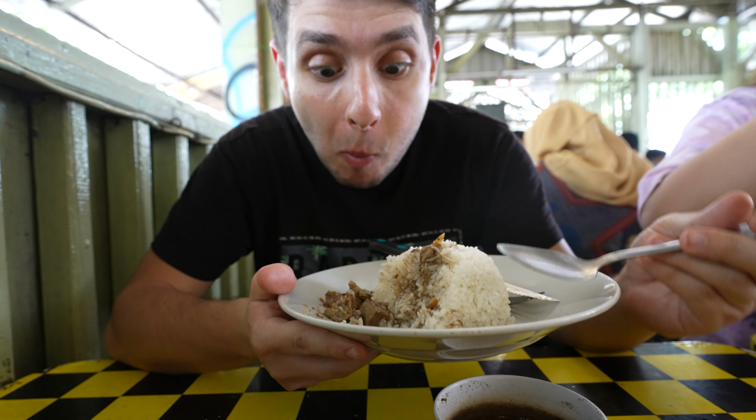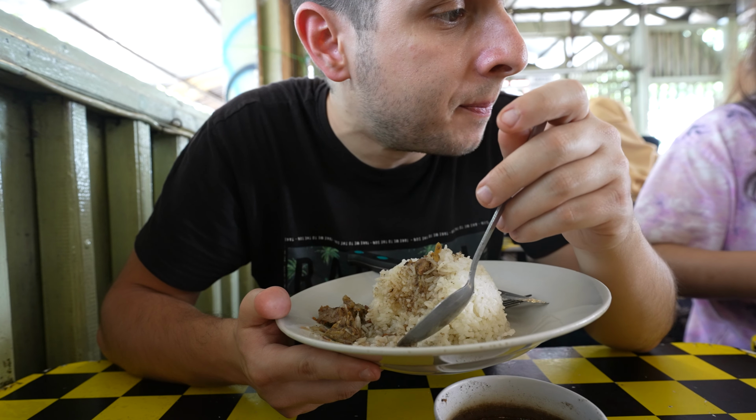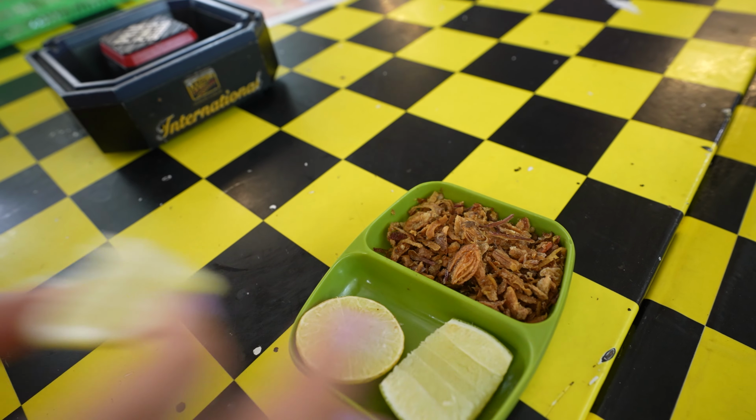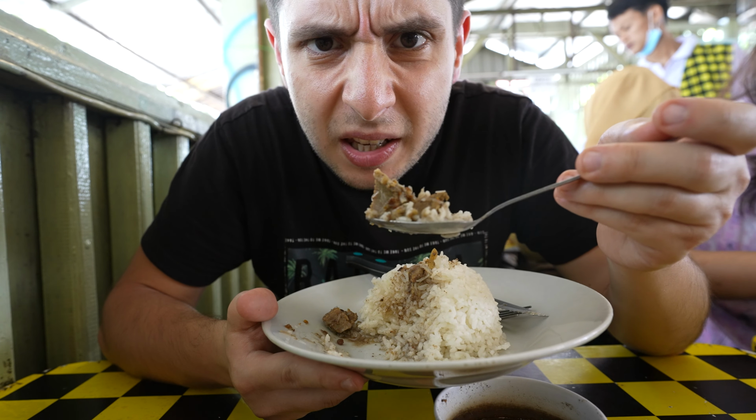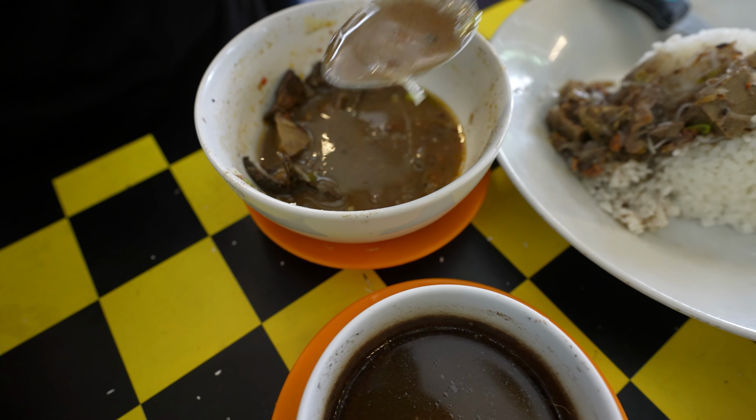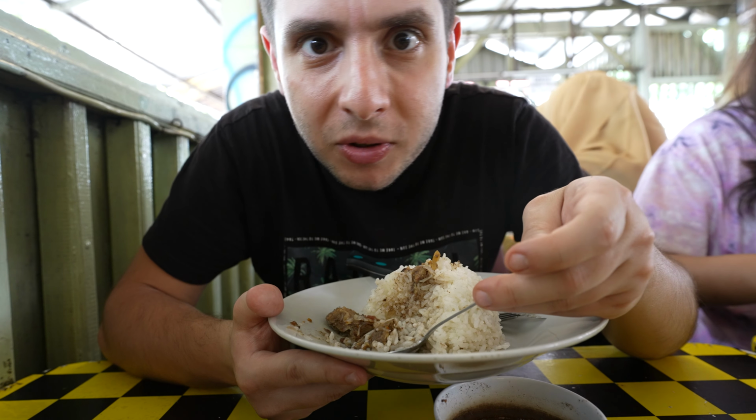The soup is a bit sour in this because we have squeezed some of the limes. But so good, like apart from lungs there is liver, there is probably gizzard or something, but they're not too chewy. It's just a nice bouncy texture.